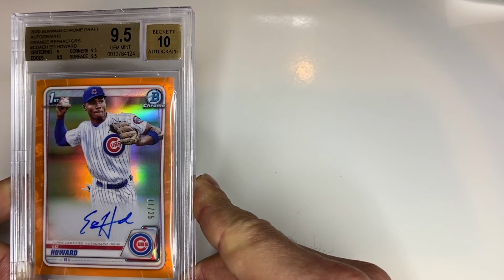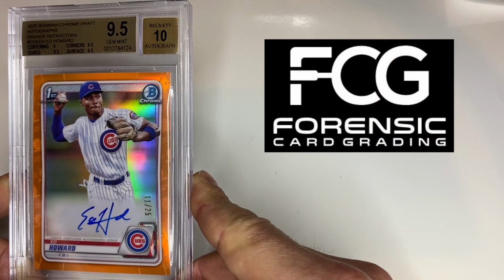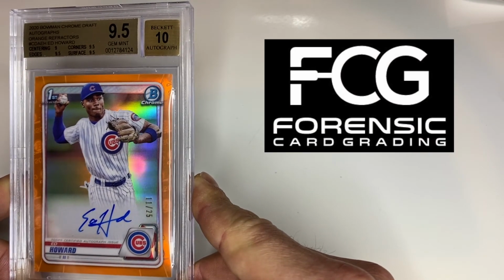And special thanks to Matt Schwartz at FCG Grading for putting together this deal. Great card.